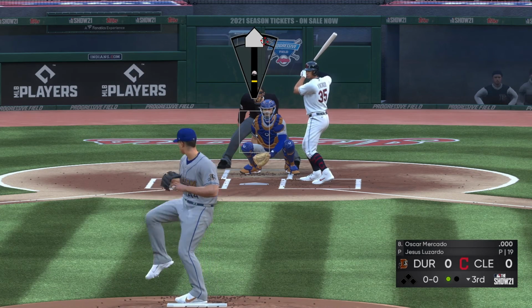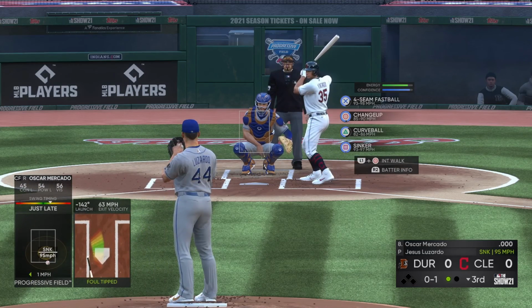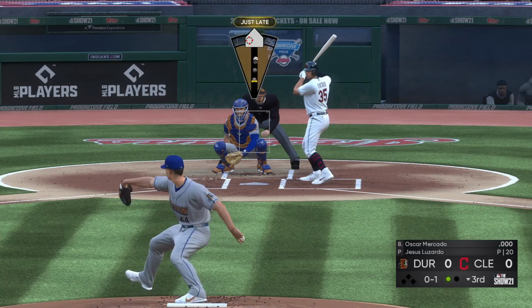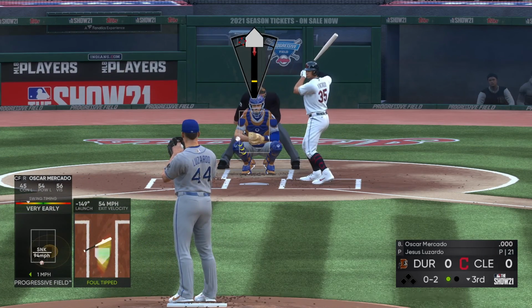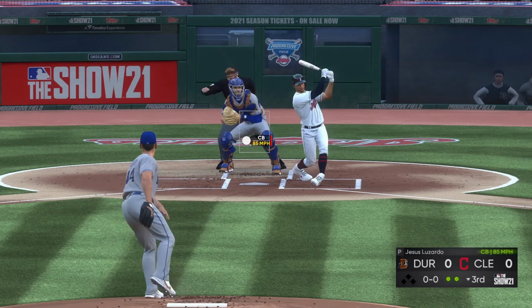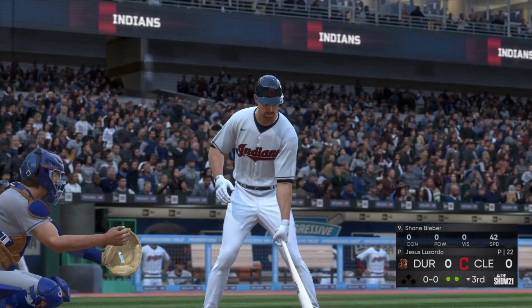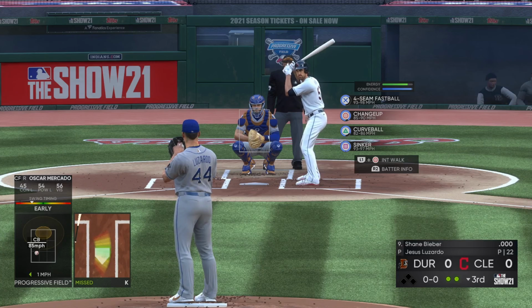First offering on its way. And this is foul tipped at the plate right off the arm of the catcher behind the plate. Ouch. And this is swung on and missed. His fifth strikeout already. And there are two gone in the inning. Next up will be the pitcher, Shane Bieber.